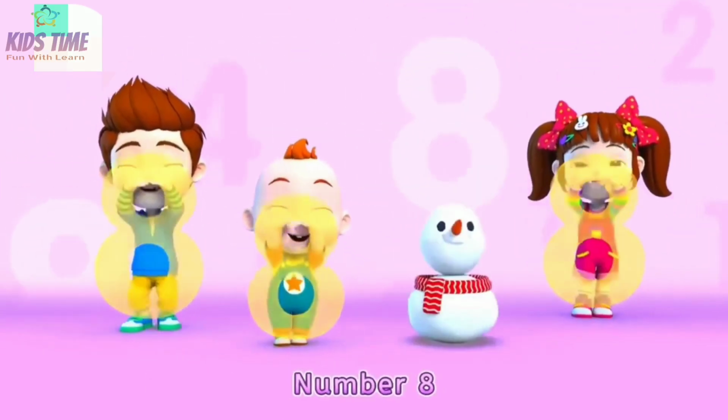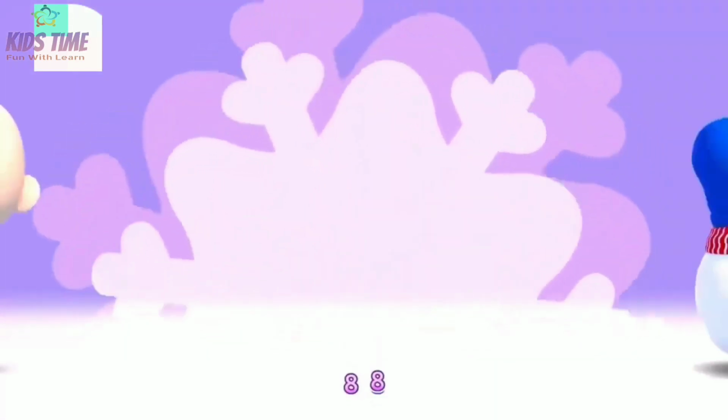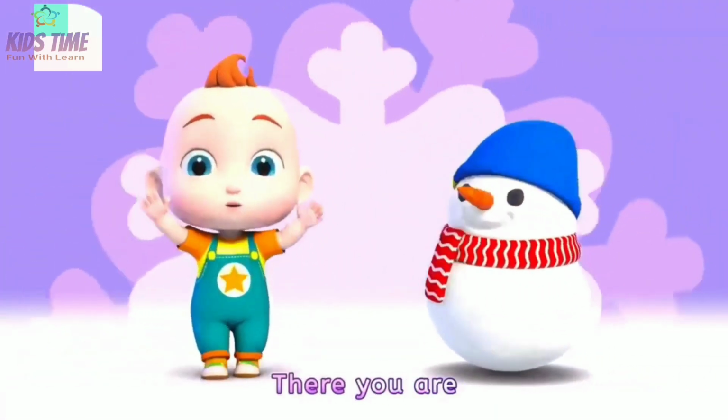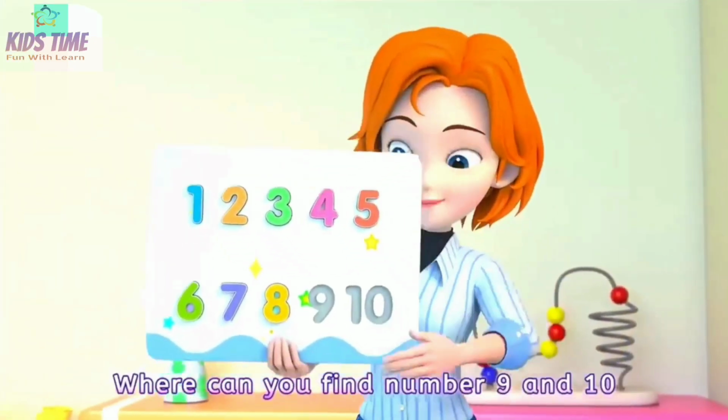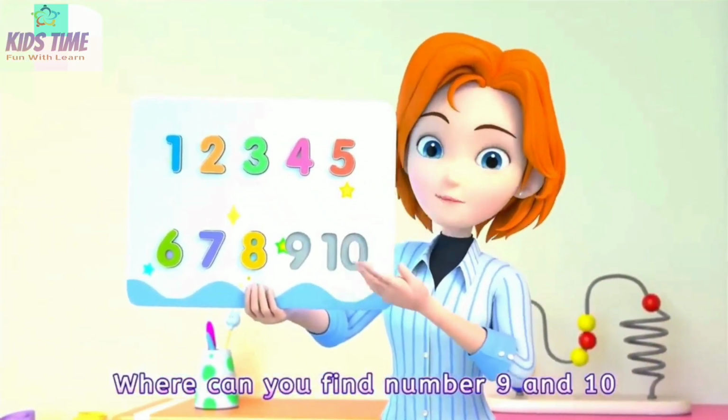I spy with my little eye, number eight. Eight! Number eight looks like a snowman, number eight. Eight snowman, there you are, number eight. Where can you find number nine and ten?